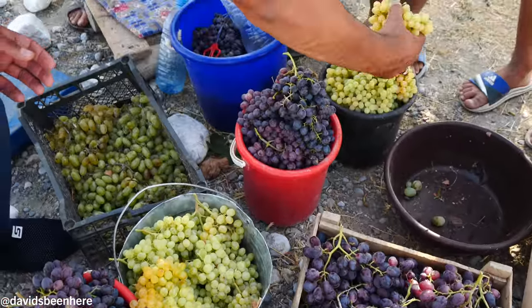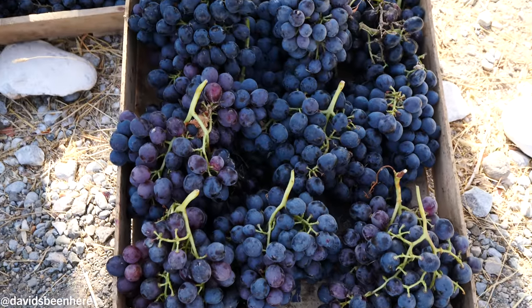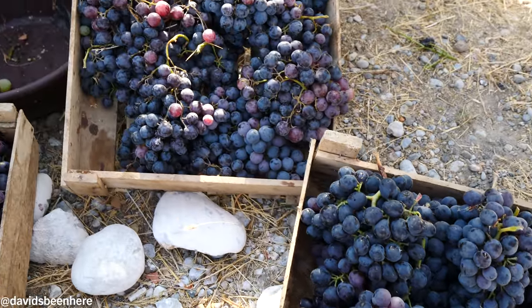My taxi driver is going a little nuts here. He's buying a lot. He's buying like a huge bag. How many vines, man? 1, 2, 3, 4, 5, like 15 different vines. Bro, this guy's wild.